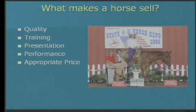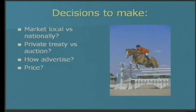So some decisions we need to make is, do we want to market this horse locally or nationally? Do we want private treaty, meaning you sell it yourself or with the help of a trainer, or do we want to consign this horse to an auction and let the auction company do the advertisement for us? How we're going to advertise this horse, and what kind of price we're going to put on this horse, and if we're going to list that price or not in our ad.